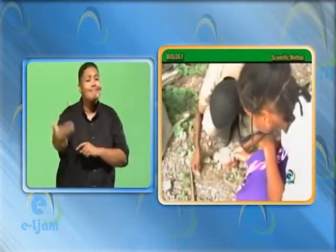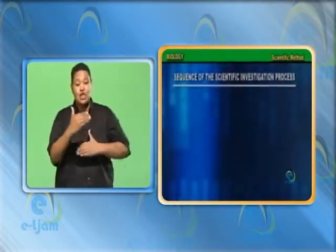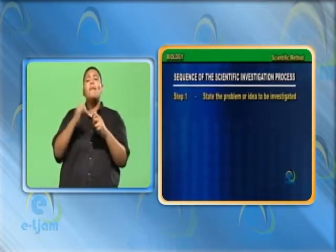In studying CXC biology, it is important to know how to plan and design experiments to find the answer to the question asked. Sequence of the scientific investigation process. Step 1. State the problem or the idea to be investigated.